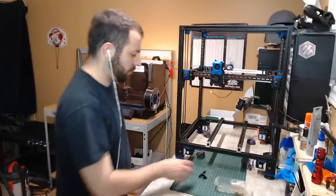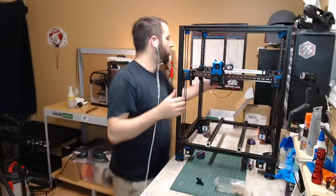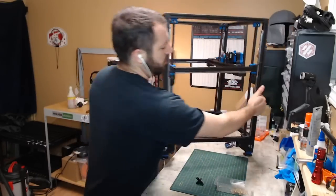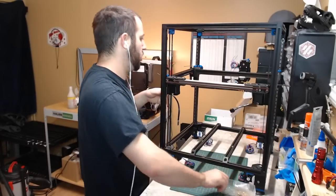Okay, so now, get this back out of the way. We have to attach the drag chain mount to the back. Try not to knock everything over while I do this.